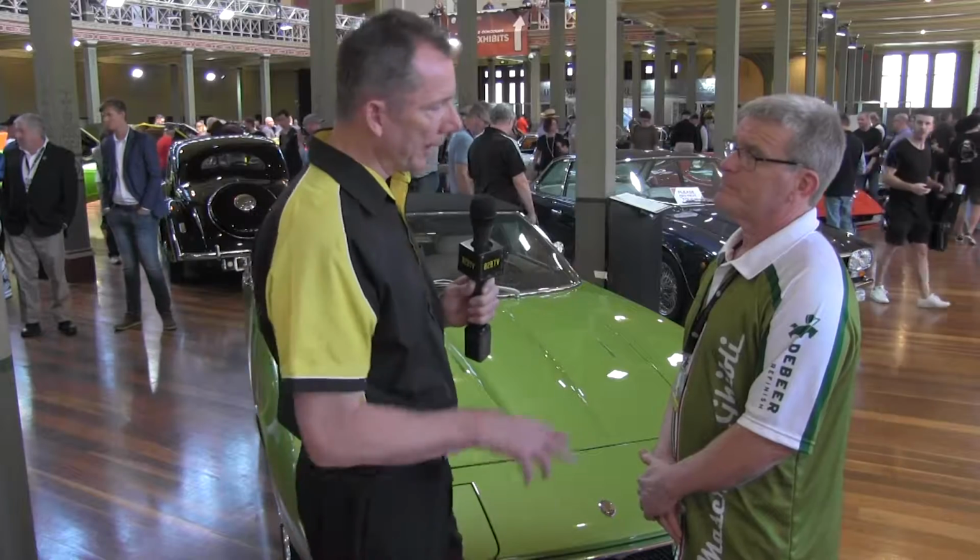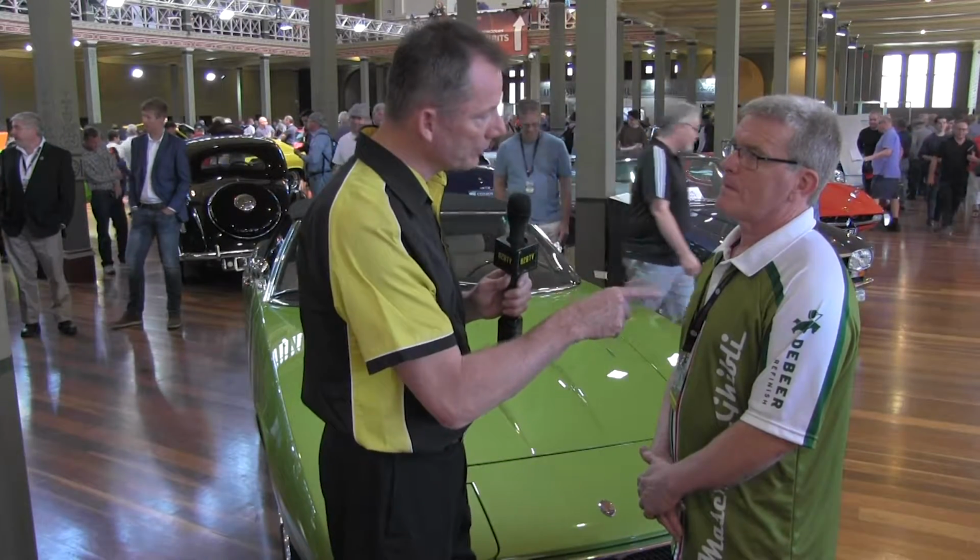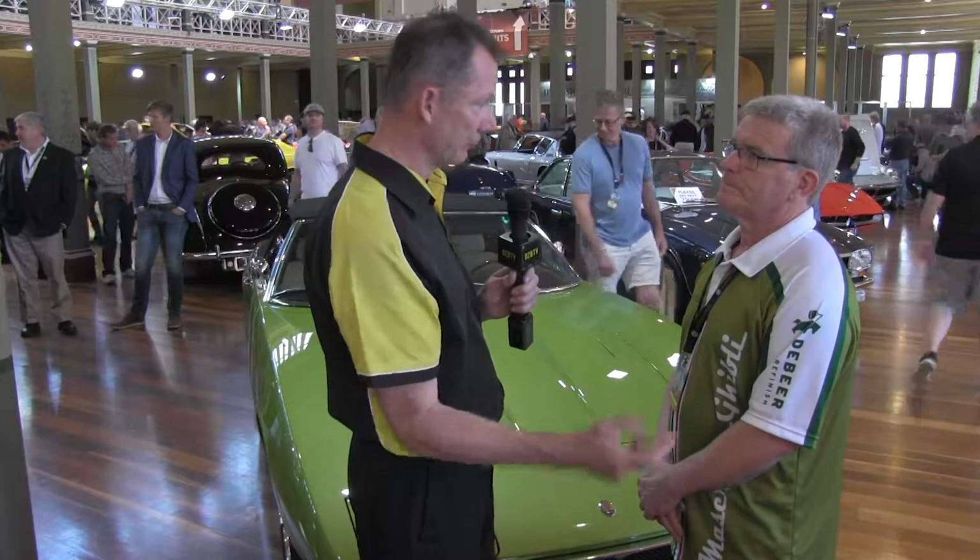Okay, so what was the duration and period for this restoration with this car, and was the customer asking to be a show car straight up the bat? Well, the car's taken probably about 8 years in total. We've had it for 5.